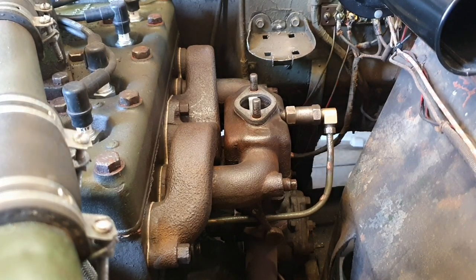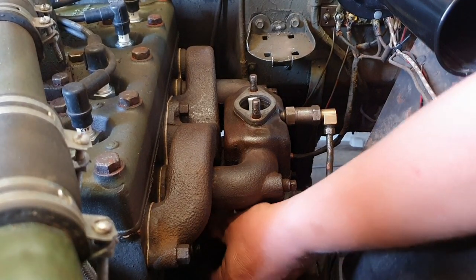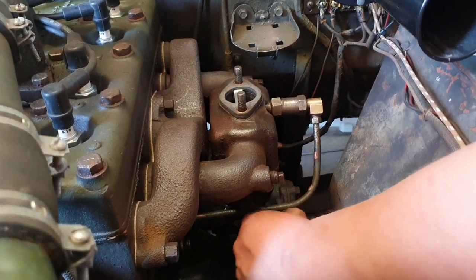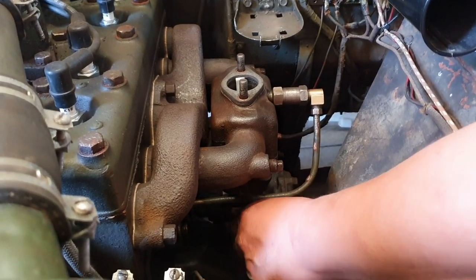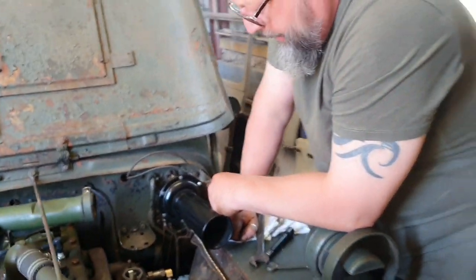There you go. Oh, happy days. That was a bit I was dreading. So that's all back. I don't know about this floppy bit, though. I'll have to have a look at that. It is working, but it ain't going to come by that pipe. So let's hope it's in the right position. Anyway, we'll get over that.